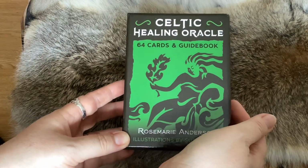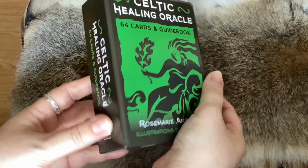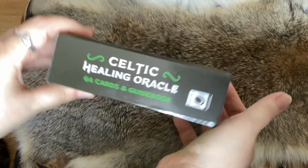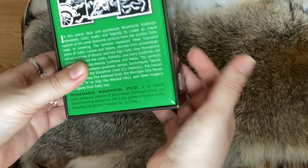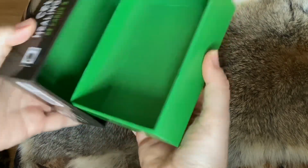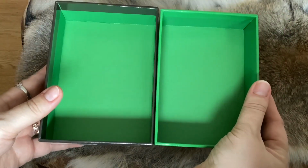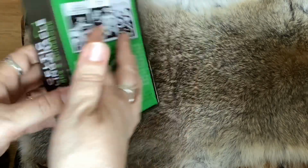So this, I immediately felt drawn to this the minute I saw it. It's by Destiny Books, the publisher. It's a nice two-part box, nice green inside and out, and nice and sturdy.